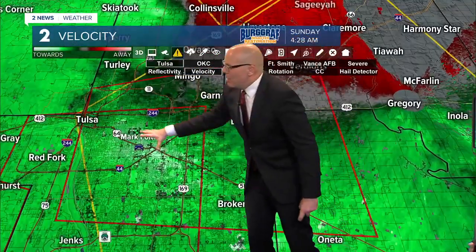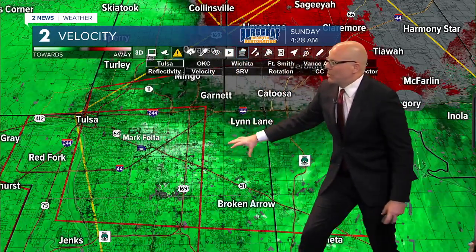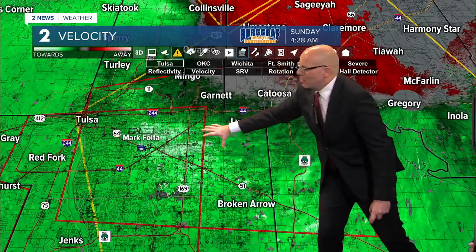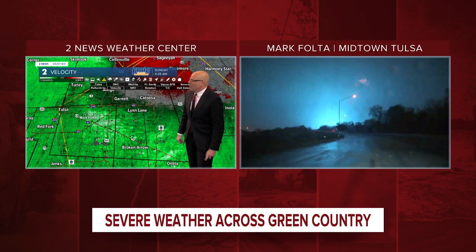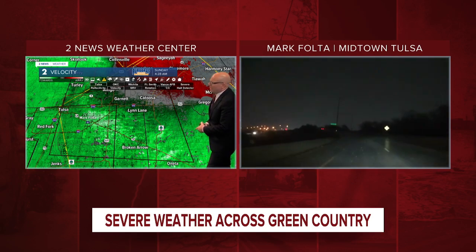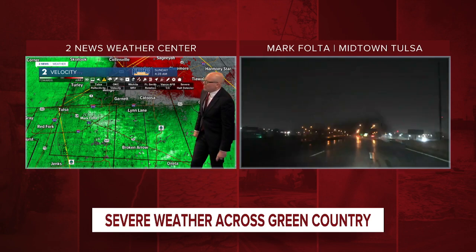But again, right now, we do have strong winds, potential tornado here moving from Tulsa. Again, right across areas here. There's more power flashes right there from Mark's vantage point. So again, we're seeing damage occurring right now in parts of Midtown Tulsa with a potential tornado and very strong winds moving on in.